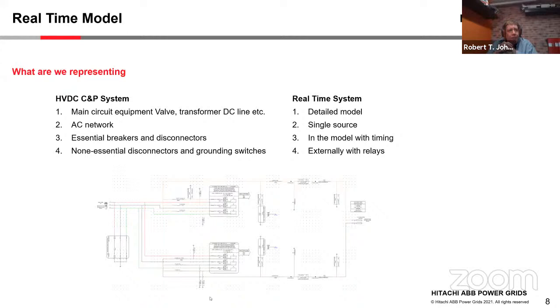AC network: in the FST, we use a single source. I will come back to that in the next slide. Essential breakers and disconnectors are in the model with timing. Non-essential disconnectors and grounding switches are usually handled with external relays. There is also a function in our control system where we can simulate them internally in the control system.